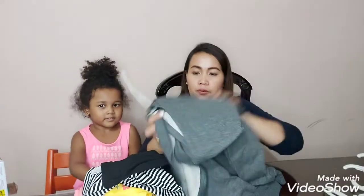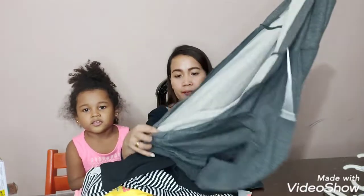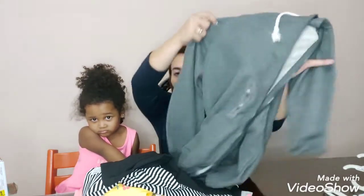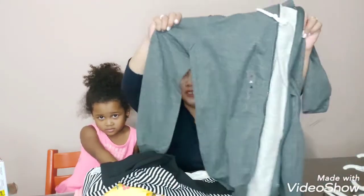And this, the last piece that we've got is for Ate Charm. It's a hoodie. And a jacket. She'll use this for school. She needs a lot of jackets to go to school. Since the pandemic, they go to school only 3 times a week right now.